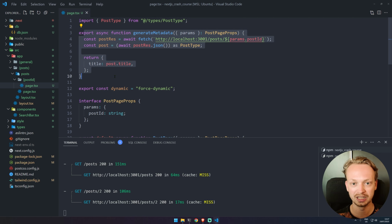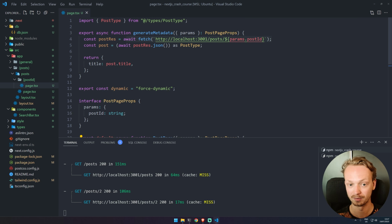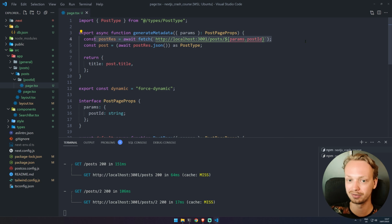So we run the generate metadata function and we run the actual page function, and both are fetching exactly the same data. Now, because we are forcing this to be dynamic, we are not actually caching the fetch result, or are we? So when we are rendering any page for any request, and Next discovers that you're fetching exactly the same request during the rendering of the single page, Next will just skip the other request. It will actually cache the request while we're still rendering the page.